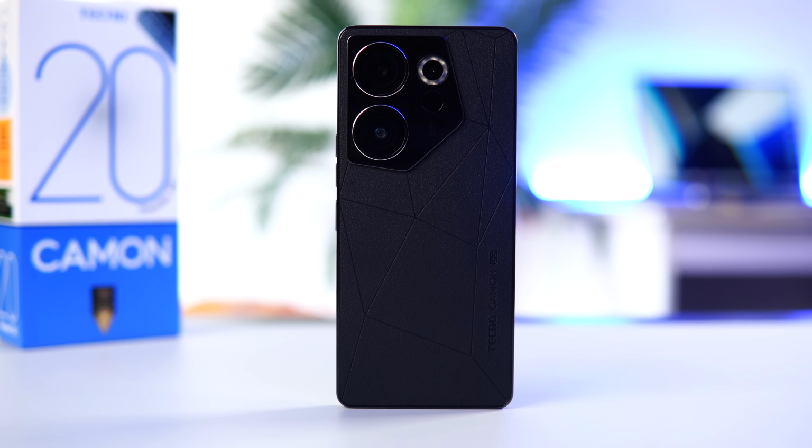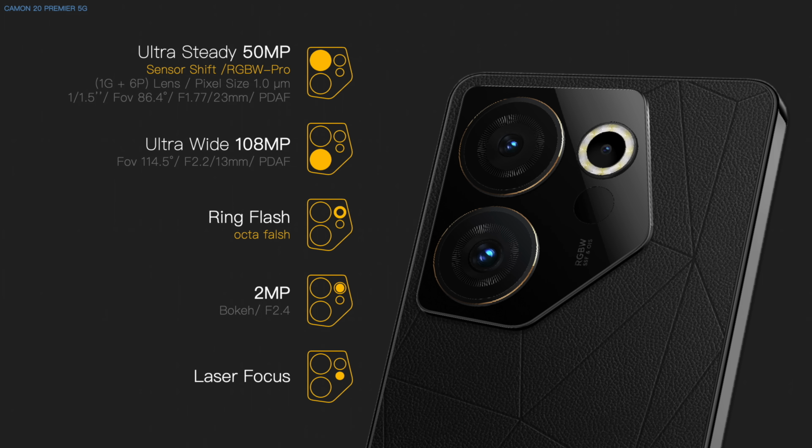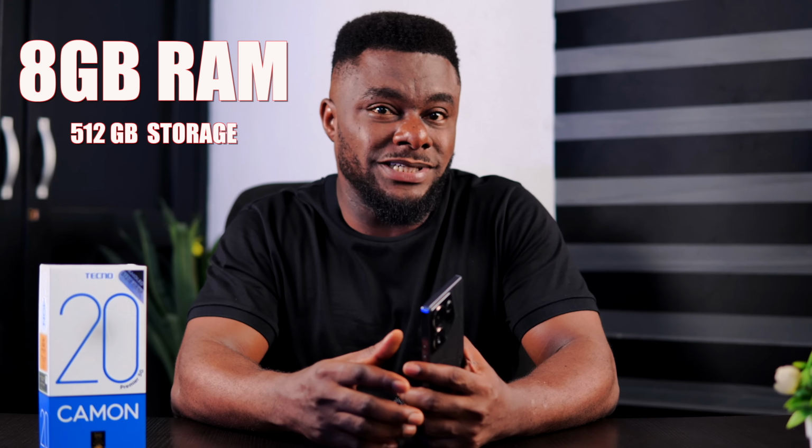It's a successor to the Camon 19 Pro from last year, the only mid-range device that you can buy today with a sensor shift technology and 512GB of storage at just 295,000 naira or $450. And hold on, that is not all, there is more.